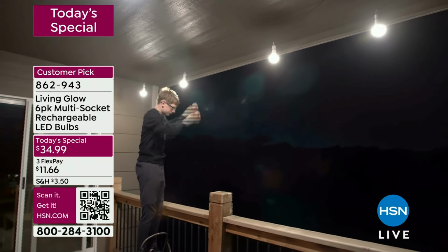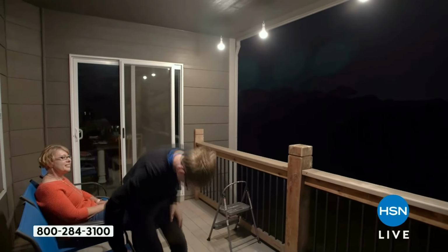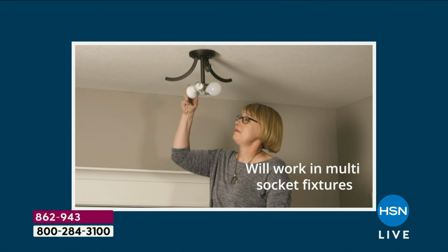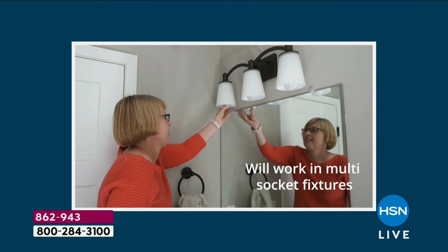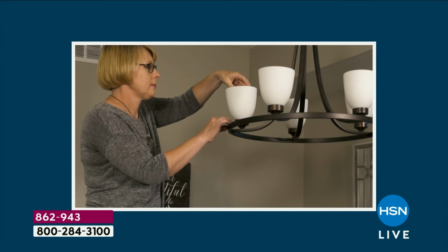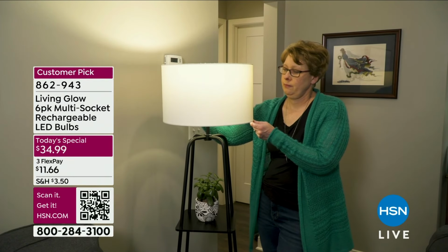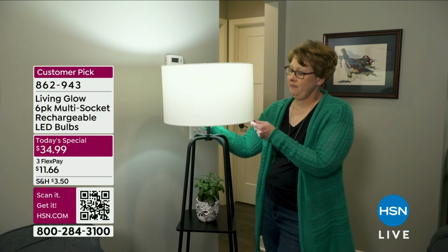It is the only time this year and the last time this year that you'll be able to get this offer. 4.5 million lights from Living Glow have been sold here at the network since they launched. If that tells you anything, you've got to run and grab these. So many people, especially here at the network that work here, have replaced all of the bulbs in their home with the Living Glow LED bulbs.